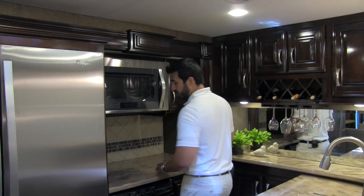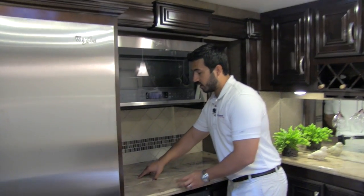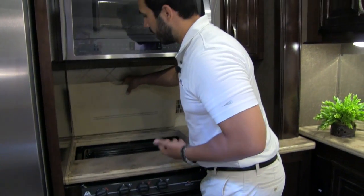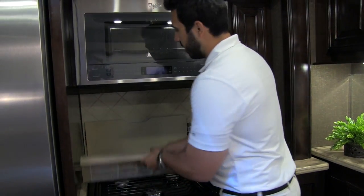As we move further into the kitchen, beautiful countertop space here, your stove top. You're going to have these excellent solid surface tops, and one of the things I love that Thor does, you always have trouble, where do I put these? They make sure they have a nice slot right here.